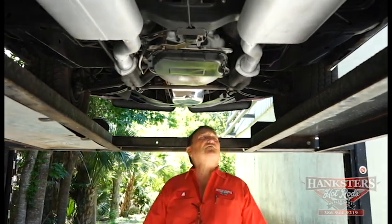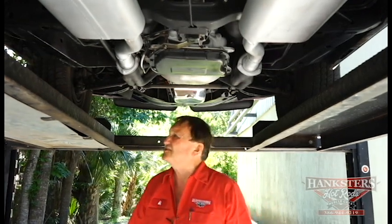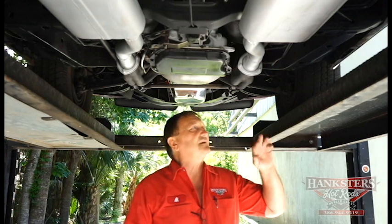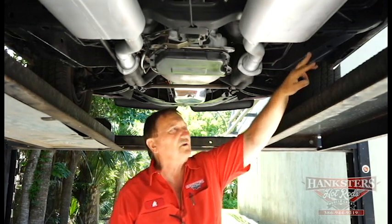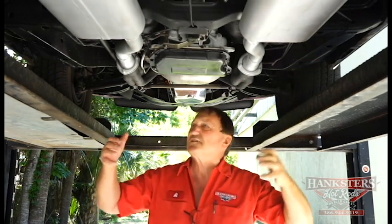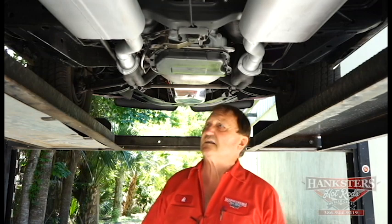Nice looking car so far. Subframes are very, very nice. A couple of very light superficial marks on them, but you can hardly even see them. You'll never see them in the video. A little tiny bit of a jack mark there, one there, just from jack stands through the years. Normal service work on these vehicles, that's it.